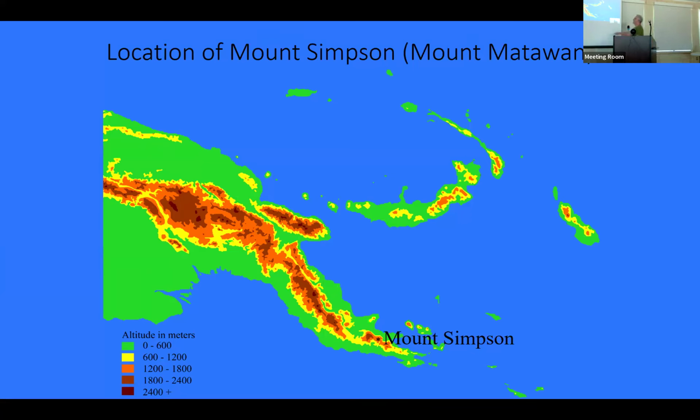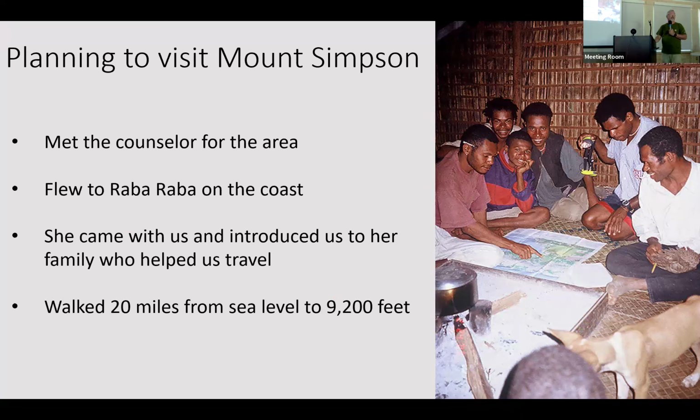So we're going to move down here to Mount Simpson for the next group of snails. Mount Simpson is about 9,000 feet tall. The closest we could get to it was flying into a town called Raba Raba, which is on the coast. So we had to walk 20 miles and 9,000 feet in elevation to get there. We had met the counselor for the area, and she helped us gain access to this land. She couldn't come with us on our hike up. She had other business to do, but she met us, introduced us to her family, and they helped us walk up to Mount Simpson.